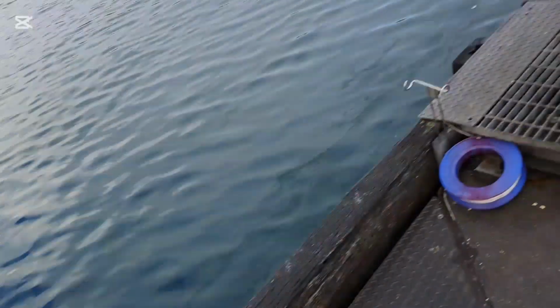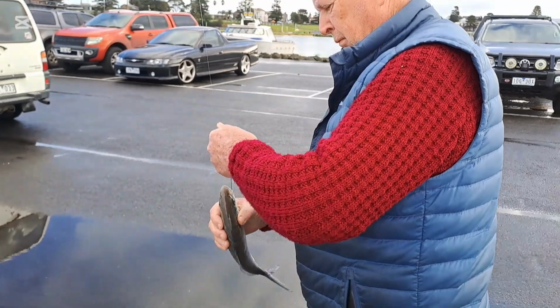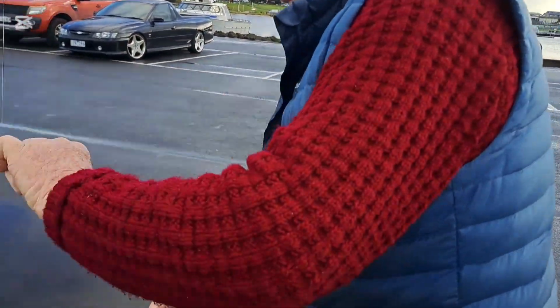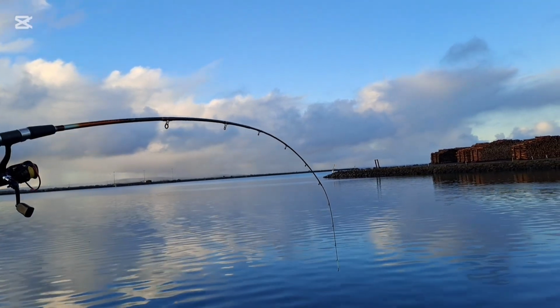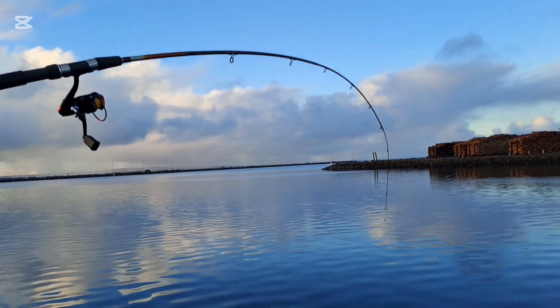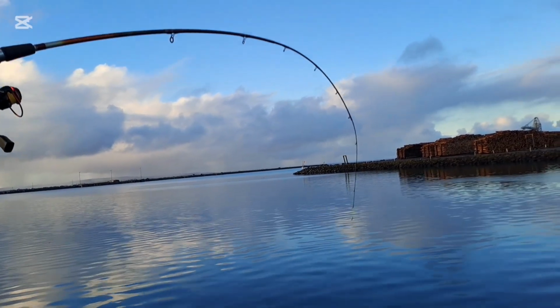You don't want to take that off. Hang on. Expert angler. Go away. Go on, just a rod. I reckon it's just a bloody banjo. You caught a banjo before, didn't you? It is, mate. His tail's hitting really hard.